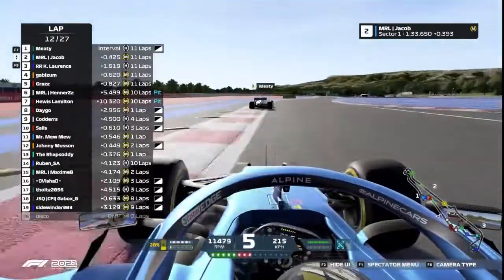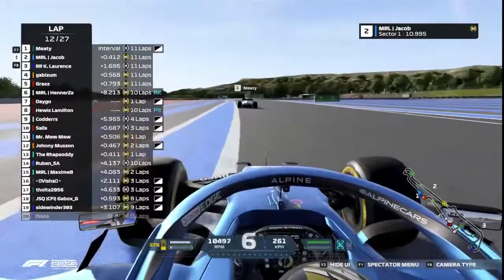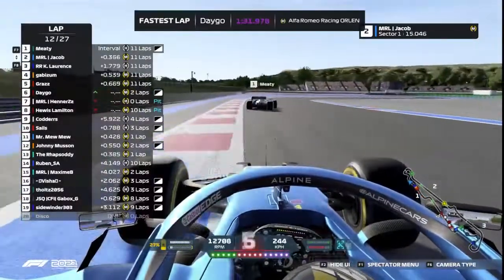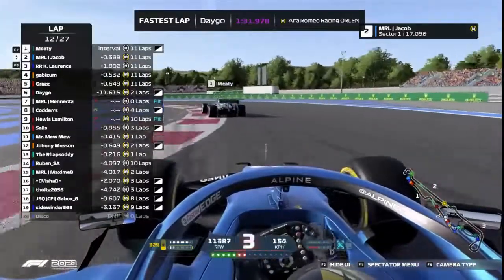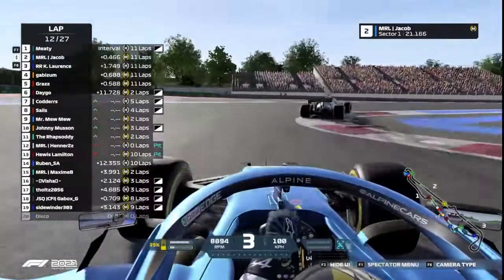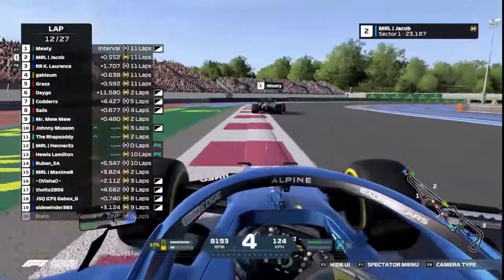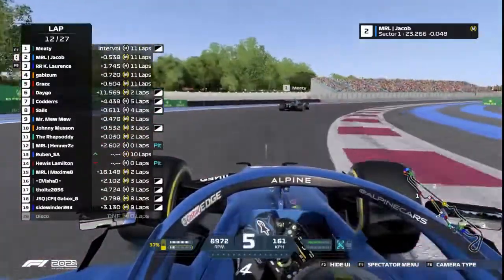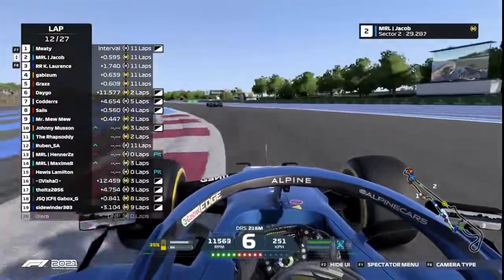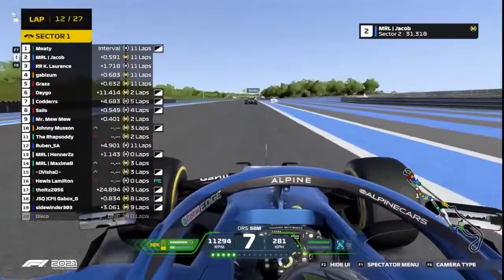Jacob thinking about taking the race lead. Dago and he was boxing, as well as Henners. Dago sets the fastest lap. Dago's got clear air now. Henners does box, and Hughes also boxes. So Hughes, he's going to the hards, the medium-hard strategy for the reserve driver.